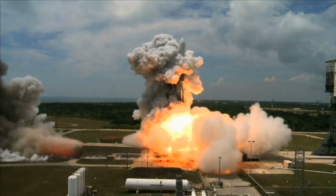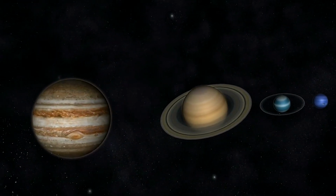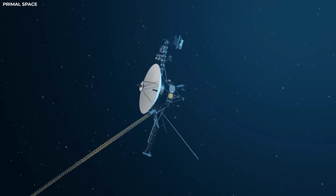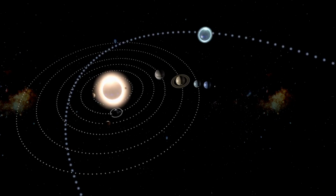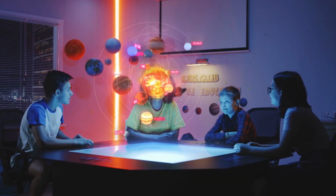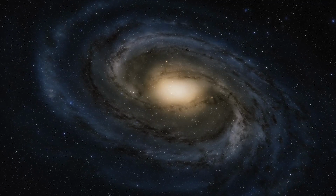The Voyager missions have profoundly transformed our understanding of the universe. From their encounters with the gas giants to their journey into interstellar space, these spacecraft have provided humanity with unprecedented insights into the outer solar system and beyond. Their discoveries have reshaped our knowledge of the solar system, the Milky Way, and the universe itself.